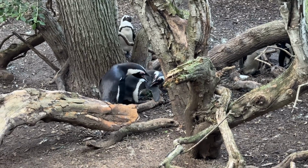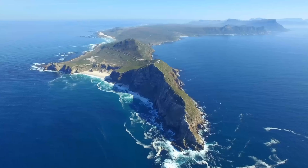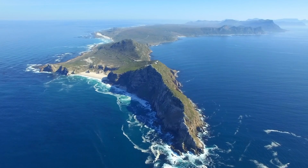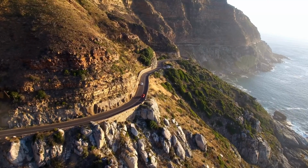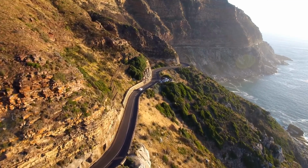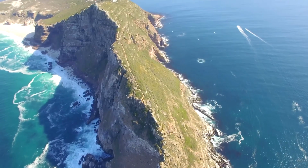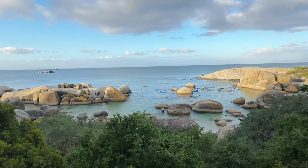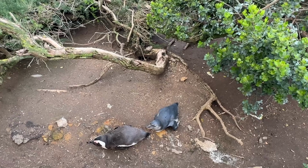Boulders Beach is about 45 minutes from the Cape Town City Center, and Cape Point is about another 30 minutes further than that. And it's easier to see both of them in the same day so that you're not wasting so much travel time. You can book a tour to see both of these spots in the same day, or if you're renting a car, you can just make the drive on your own.